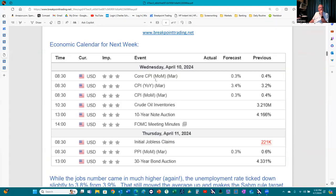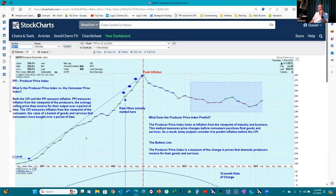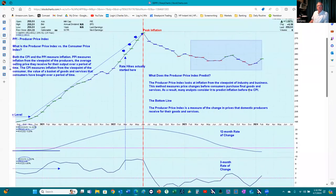Now, PPI is not on here. PPI is Thursday. And PPI is meant to be a yawn, it looks like, this month. That looks like a big drop in PPI. But if we look at PPI here, the 12-month rate of change, you can see the 3-month rate of change has been ticking up since December. It's supposed to break that trend. So if it does come down like it's saying, then this will probably be back down here near this low right here.